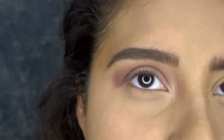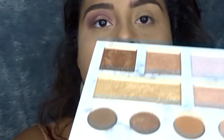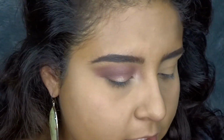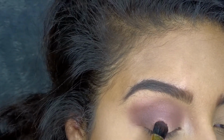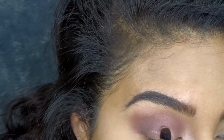So this is what we have so far. Okay, so we're gonna take this one up here. Okay, I just sprayed some setting spray on there, and I'm gonna get that pink color. Just put it right in the middle.